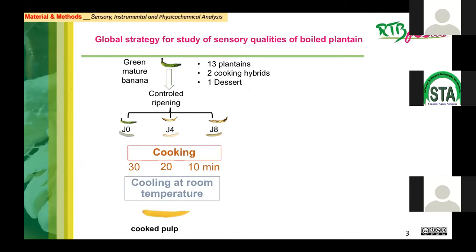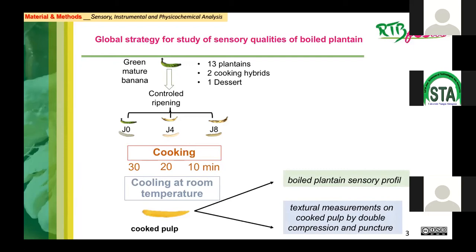After controlled ripening, the banana pulp was cooked for 10, 20, and 30 minutes, respectively for ripe, semi-ripe, and full green ripe stages. After cooling at room temperature, sensory analysis was carried out at 60 degrees Celsius. On the same day, a puncture and TPA test are carried out simultaneously on another banana from the same hand.